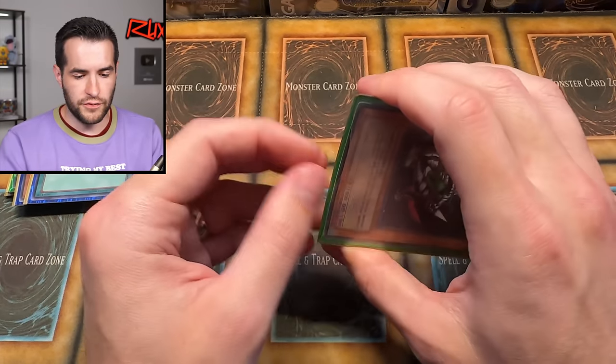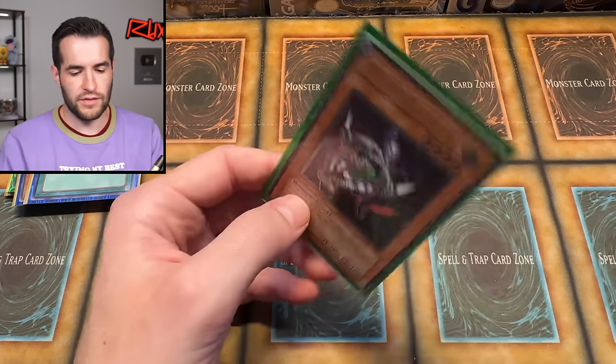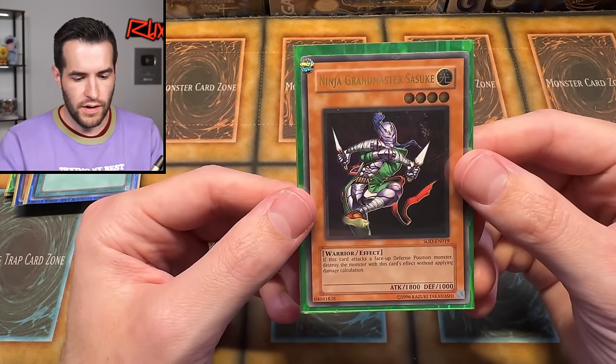Okay, Sasuke Samurai. This card is very nice for Goat format. It's just a solid card. I think when they're in defense, it just automatically destroys them. Yeah, face up. The face down defense is a Mystic Swordsman level 2. That's a really useful one as well, but a smaller attack.